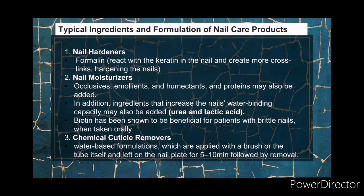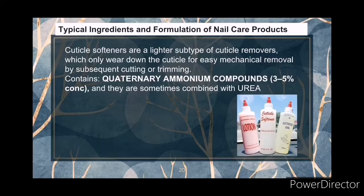Milder preparations, which are less effective at the same time, contain trisodium phosphate or tetrasodium pyrophosphate. Additional ingredients of this formulation include water, emollient, humectant, thickeners, and preservatives. Cuticle softeners are lighter, a subtype of cuticle removers which only wear down the cuticle for easy mechanical removal by subsequent cutting or trimming. They contain quaternary ammonium compound at 3 to 5% concentration, and they are sometimes combined with urea.